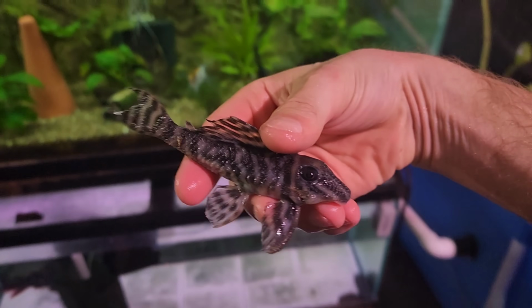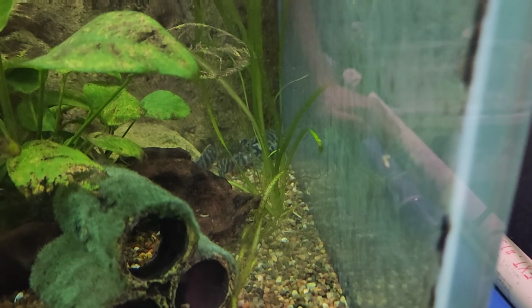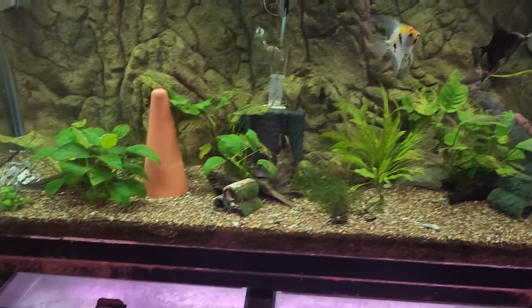Okay, so here goes one of those same kind of zebra plecos going in the tank. Look how cool, and back to the corner they go and hide. That's what plecos are known for.